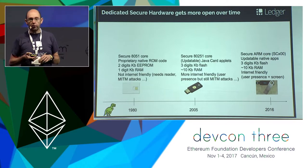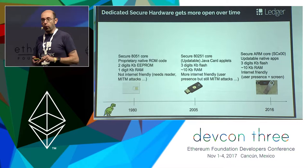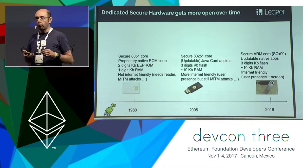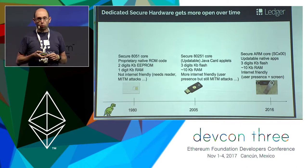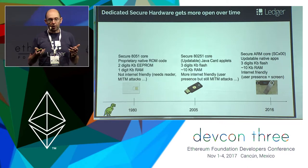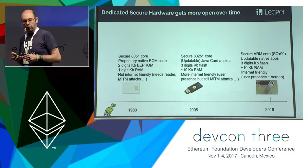Small, very quick history of secure hardware. The general idea here is that secure hardware is getting more open over time. Initially, everything started with smart cards in the IT. Smart cards were not very powerful and were not easy to use. You had to buy a specific reader to use them. They were absolutely not internet friendly.